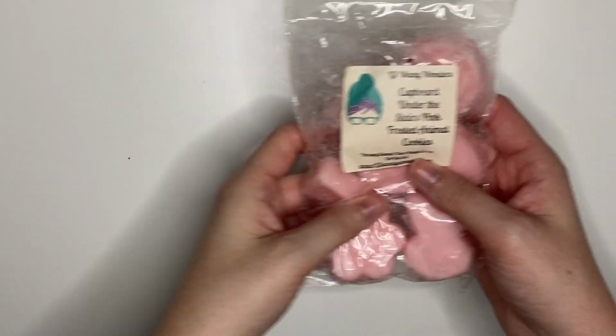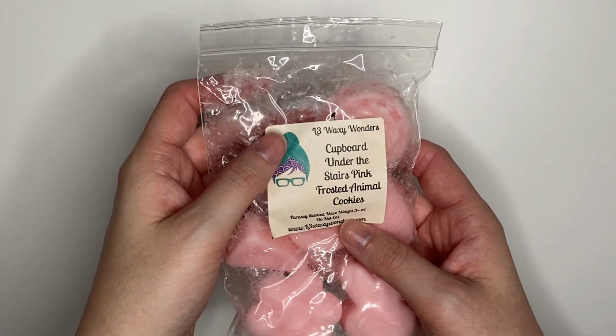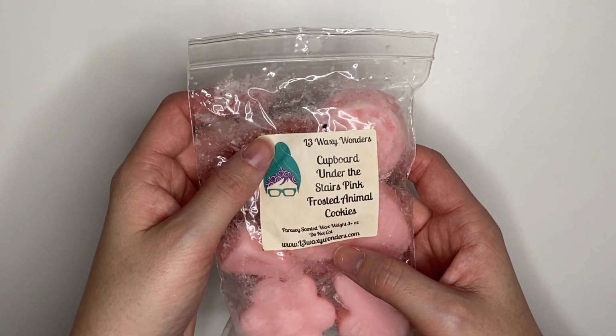We have Covered Under the Stairs from L3, which is pink, or I think it's Covered Under the Stairs and pink frosted animal cookies. I don't remember what Covered Under the Stairs is. I think it involves birthday cake. Yeah, this you really get the pink frosted cookies and then just like a vanilla bakery note. I'm excited about that.